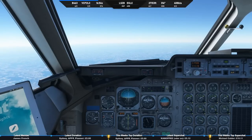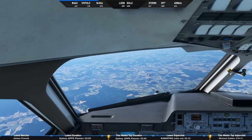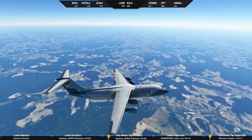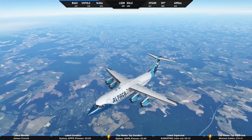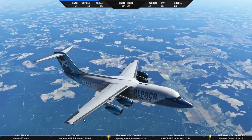Well, Coxie, what's wrong with that waypoint? Look at this weather, though, over Europe. You can see why it's so hot everywhere. Completely clear. Yeah, this looks like the middle of France. I fly over here a lot, so it looks just like this in real life. Superb.